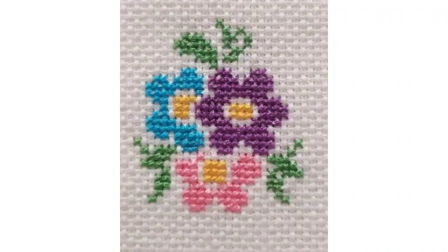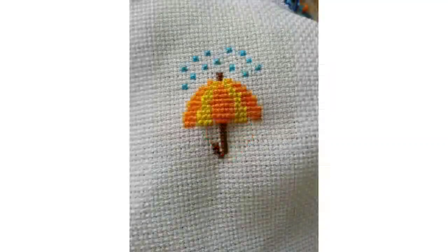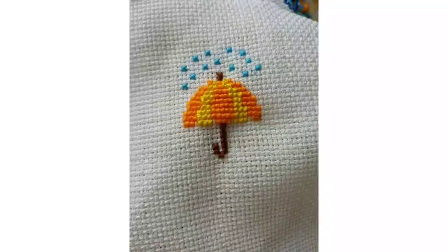Celebrate the season with crochet designs for holidays and special occasions, from Christmas to Halloween. We have got you covered. Show your love for animals and pets with crochet designs featuring furry friends and wildlife. From cats to elephants, these patterns are adorable.